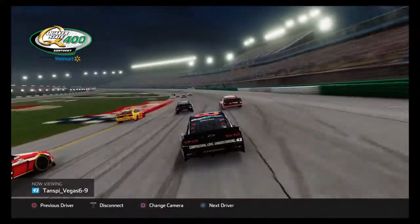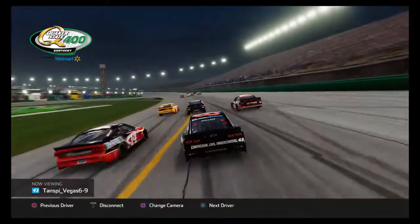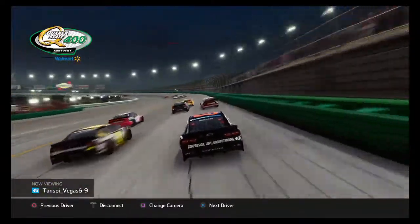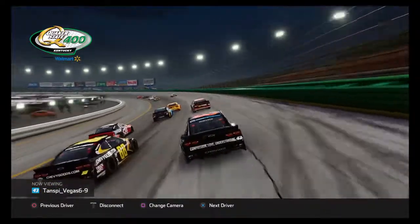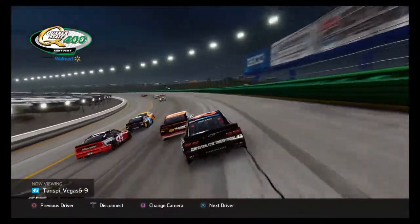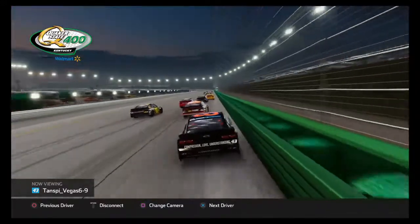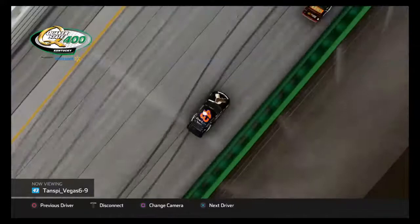Looks like the 3's also lagging right there. The 22 takes a 3 wide, 19 in the middle. Oh, hold it, boys, especially going into this corner right here. Oh, they hold it nice and steady. The 22. Oh, no! The 3 gets the 43, taps the wall right there.